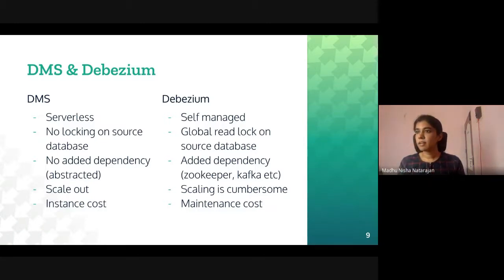The other comparison is that in Dependencies, a global read lock will happen on the source database when the migration actually happens. So any read made to the source database will not have the updated records. Meaning, if any writes happen to the database and you try to read with the updates reflected, it will not happen because the lock is held on the source database.